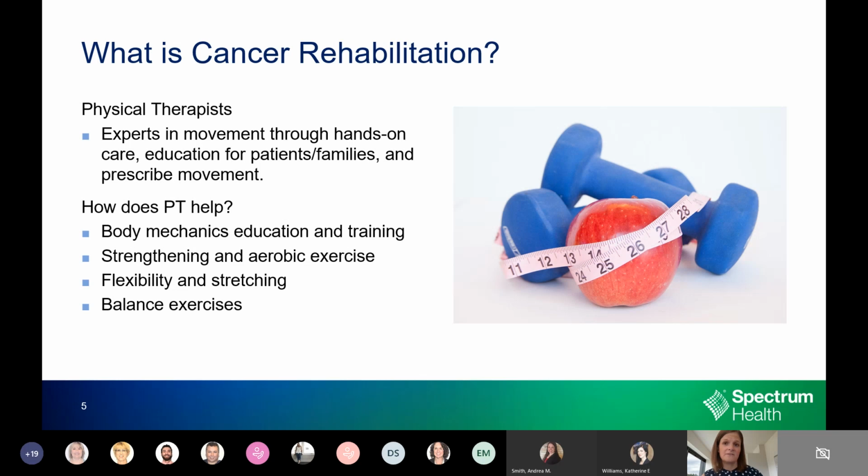Next slide. So physical therapists are the experts in movement and body mechanics. PTs assist in balance, strengthening, and stretching to avoid injury. They develop a plan with their patients to reduce pain, improve musculoskeletal movement, and restore function. They can specialize in all areas of the body, not only shoulders, hips, and knees, and the other areas we commonly think of, but also the pelvic floor.